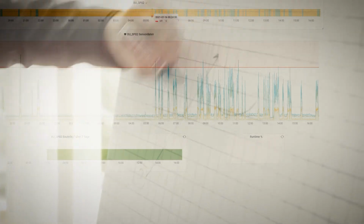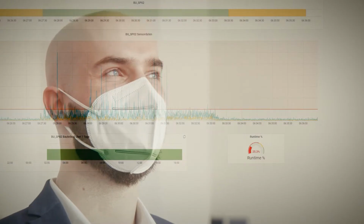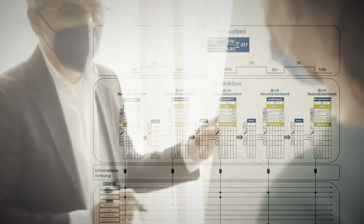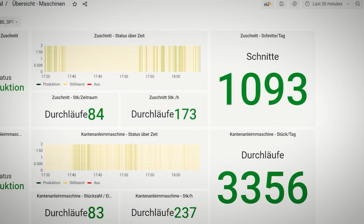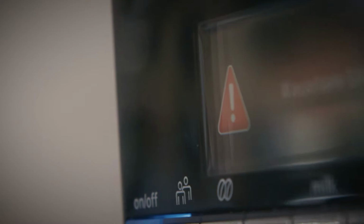Well, there are two levels of optimization. One level that we call horizontal level, that is optimization of manufacturing processes. On the vertical level, the second level is optimization of data flow, data streams. Gathering more data, more chances to find optimization potential. The root problem can be anywhere, when you don't have transparency in your whole production.